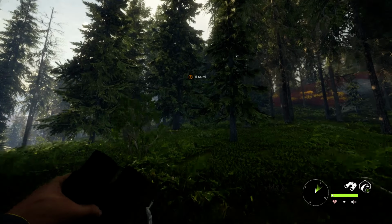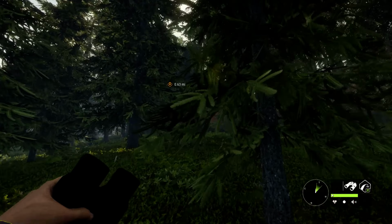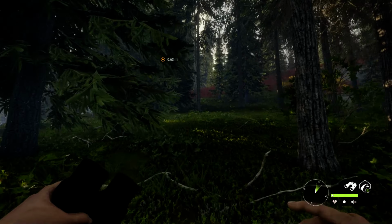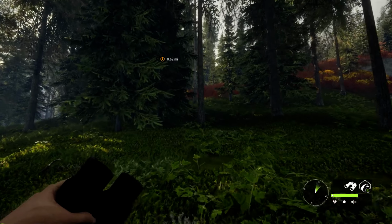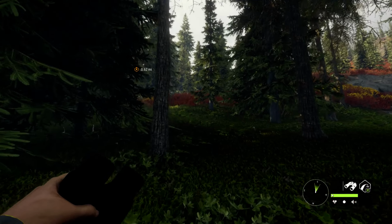Not really seeing any trails, tracks, or nothing. No feces. We're starting to get a little winded though, so once we get into the red flowers up here, we might stop for a minute and just glass a bit, look around, see if we can't see anything worth pursuing.